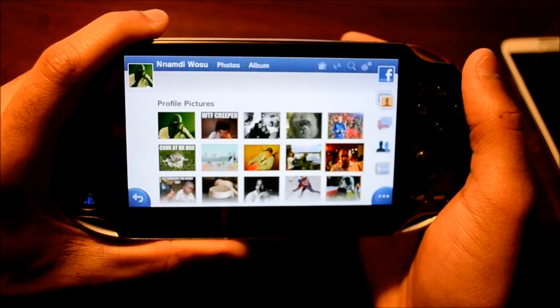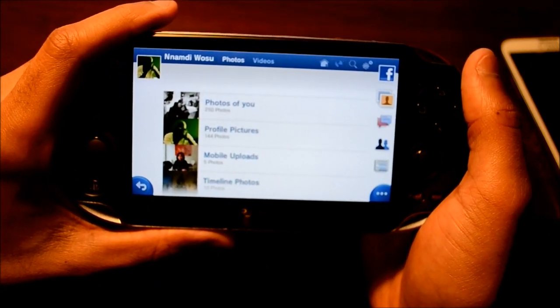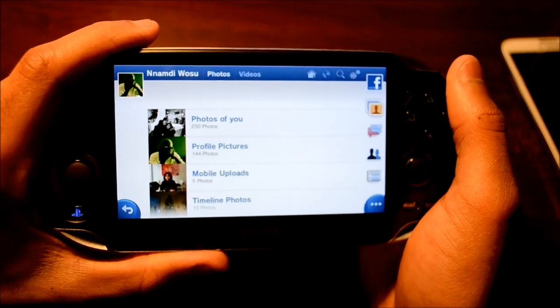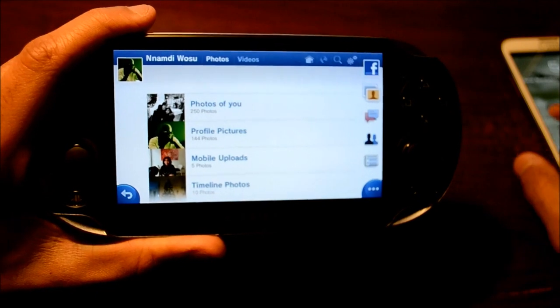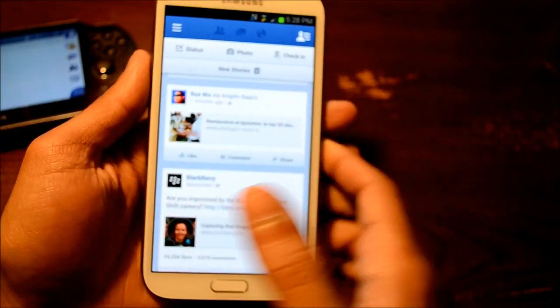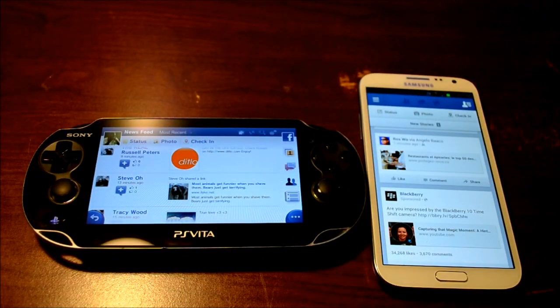So, yeah. But again, this doesn't make up for the lack of compatibility with cover photos, the lack of support for Facebook video, and the lack of real-time chat. It's just a nice thing to have. So overall, we really have to give it to the Note 2 just because of its compatibility. It has better compatibility of all these things. So overall, this largely seems like an echo of my YouTube video, with the Vita taking the organizational category again, while the Note 2 takes the rest.